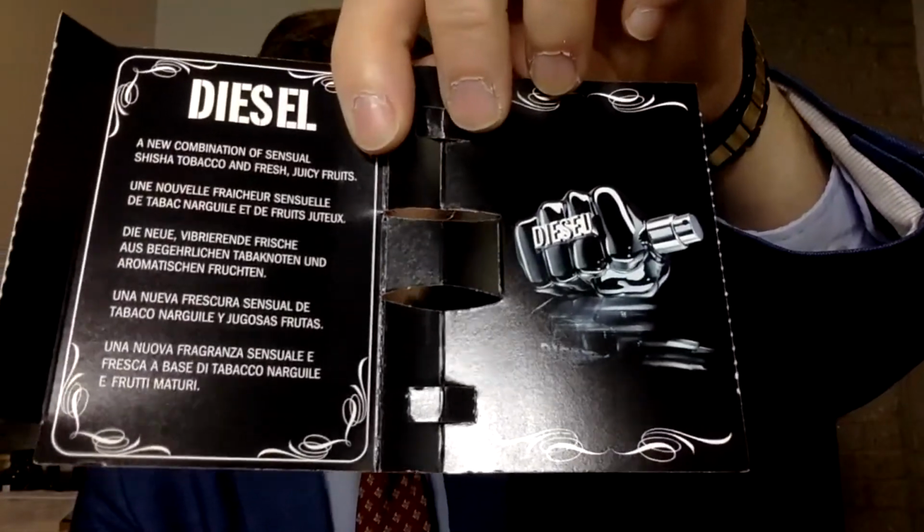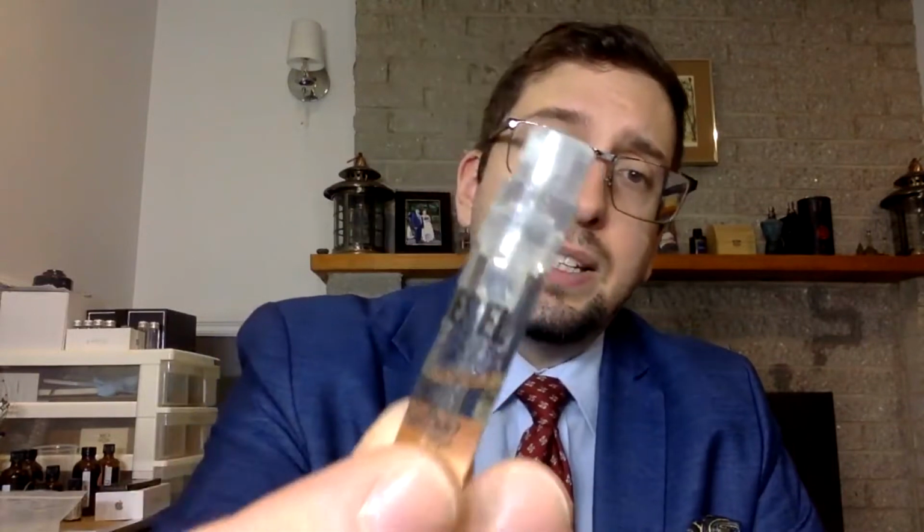But anyway, here is a little paper of a sample. It shows a little picture of the bottle. So again, it's the same fist as usual, just a different color. There's a little text inside of it. And here's the sample, a little glass vial.